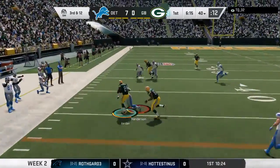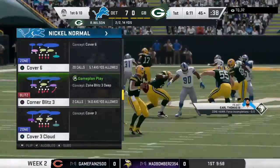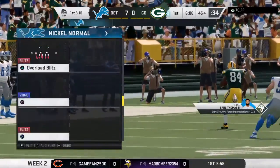Throw left side complete. It's Jordan. And he'll be corralled out across midfield down to the 45. Give him 15 there, and the Packers have a first.